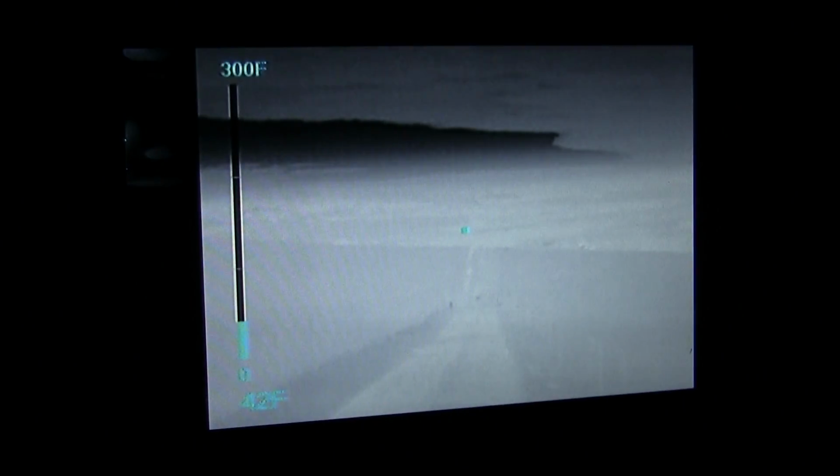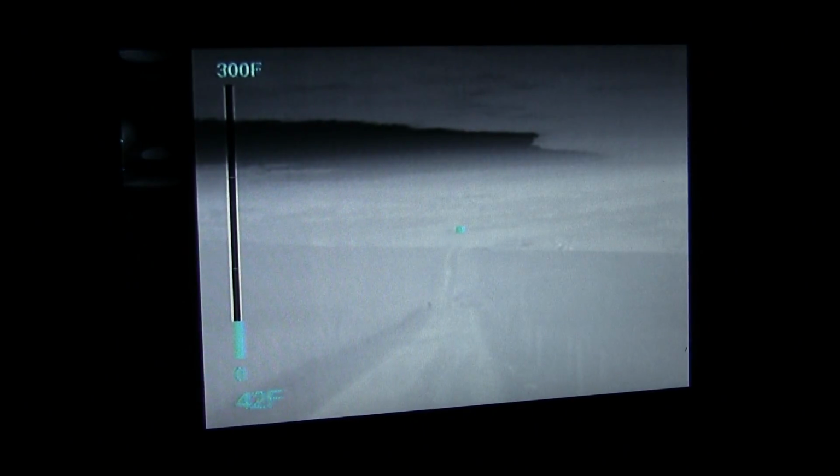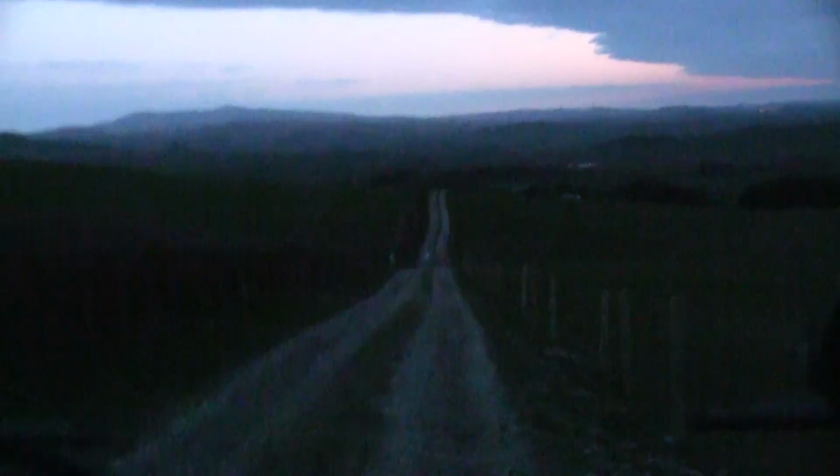We'll just sit up here for a bit and see if there's anything else we can see. It's getting proper dark now, so the thermal camera's really coming into its own. But we're covering a huge area here, and there's certainly not a lot about in the near vicinity. That lane carries on down there for about 400 yards.